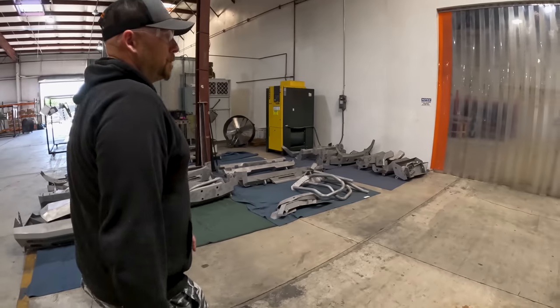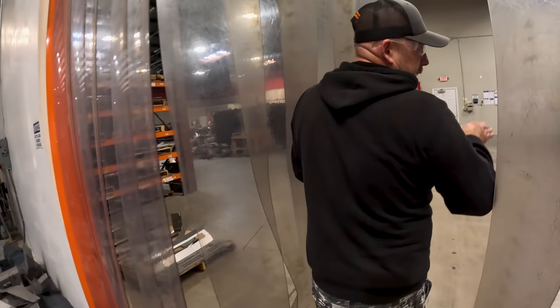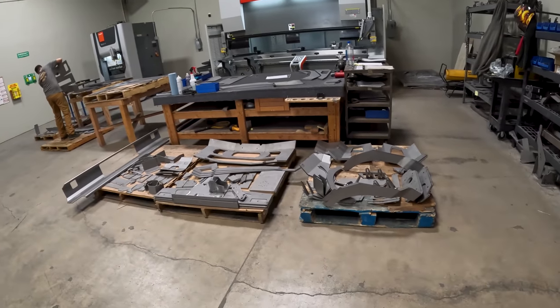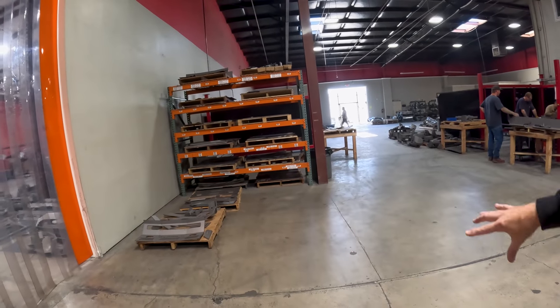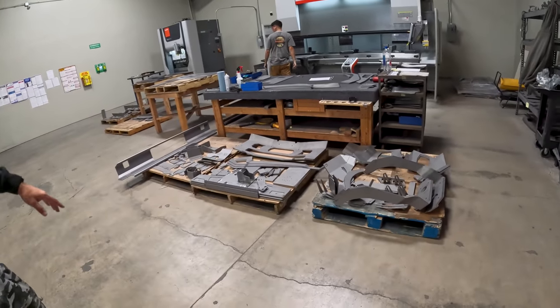It's a little computerized, huh? Well, this part, for the most part, is, but there's still some manual labor included in it. Once we have our bumpers, all you can see over here, these are all the orders we have currently that are waiting to be queued up. This is where we're at today with the amount of orders that we have. So these guys will go through.